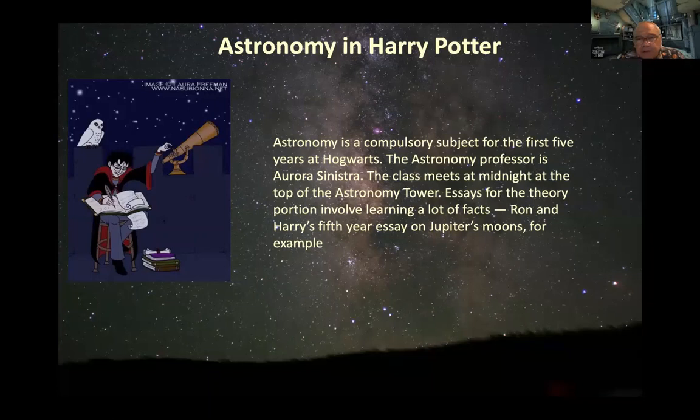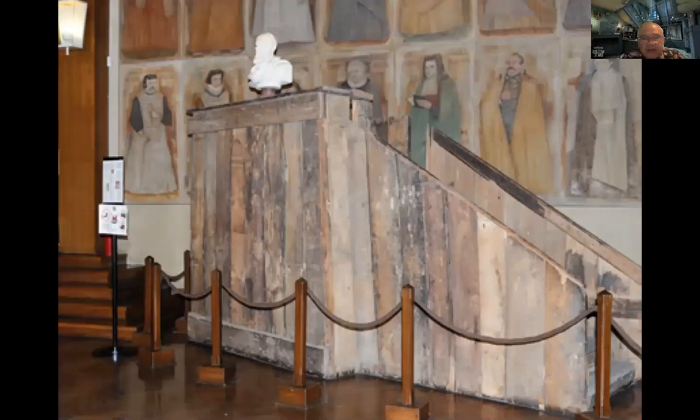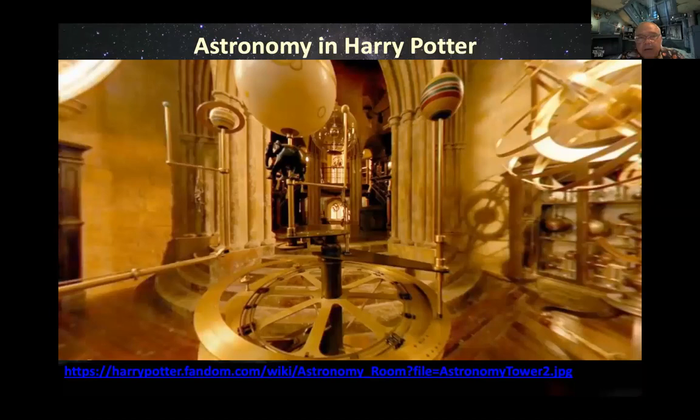And Ron and Harry's fifth year essay on Jupiter's moons is an example of those studies that they undertook. Just like astronomers today study the moons of Jupiter. Just like the NASA spacecraft, Pioneer, Voyagers, and Galileo flew by these worlds in the past that taught us so much about them. It's an early telescope from Galileo. This is where Galileo lectured. But take a look. This is the Astronomy Tower in Harry Potter.